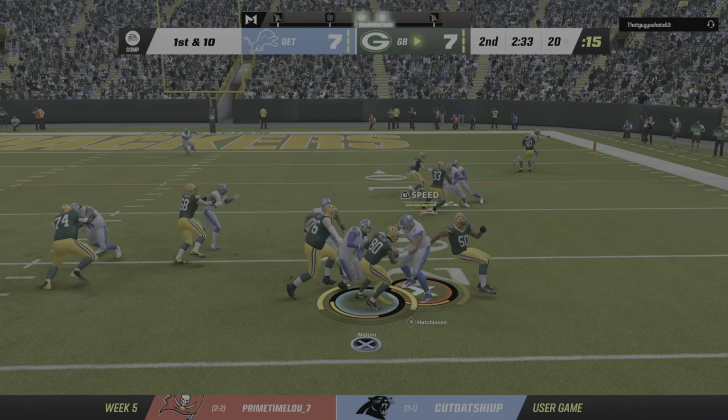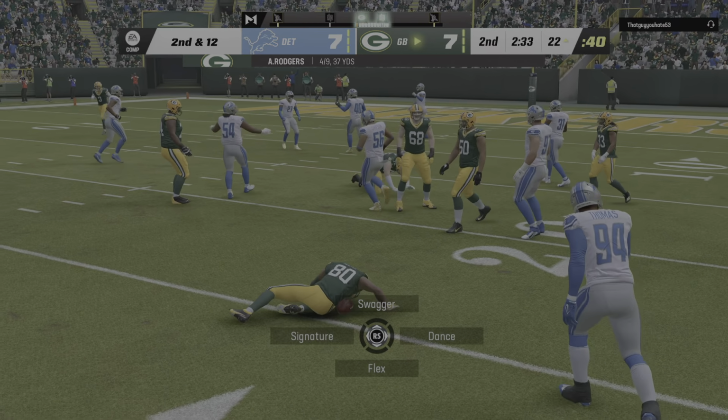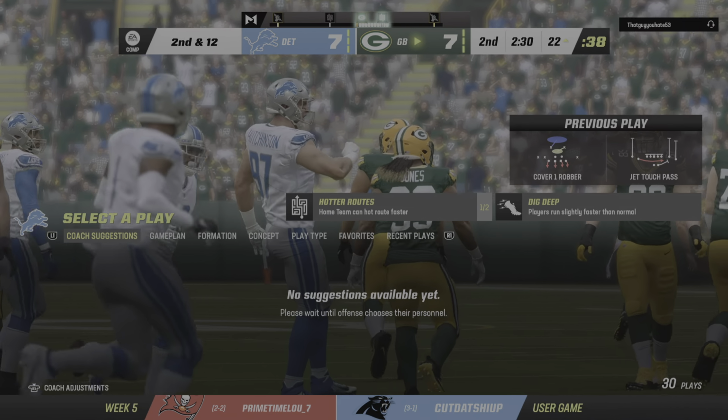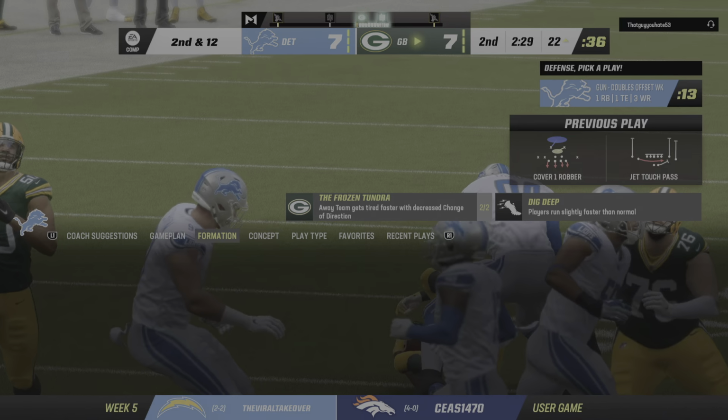Tapping this forward on the jet sweep. And this one goes nowhere. Losing yardage back at the 22. Well, I think the hope is, with a touch pass like that, maybe you catch the defense off guard, but they were all over that one.